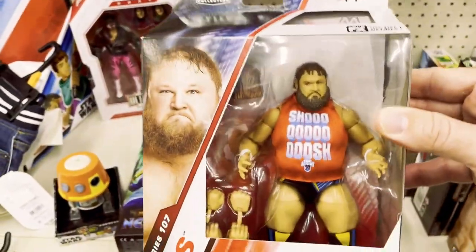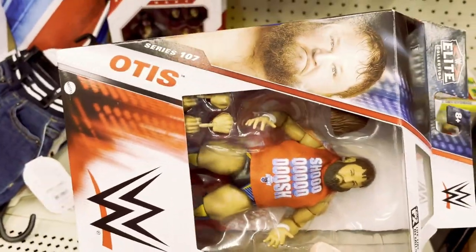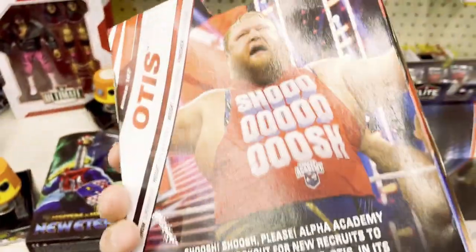Also have Otis, Alpha Academy Otis, with the Shusk shirt on there. A couple hands.